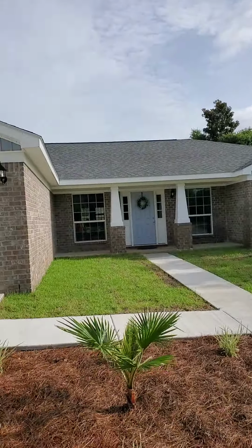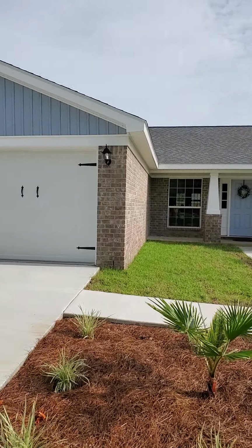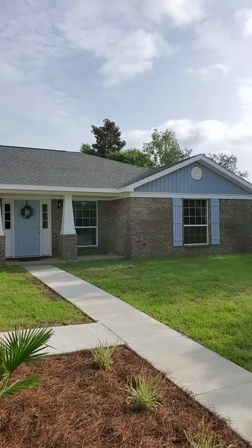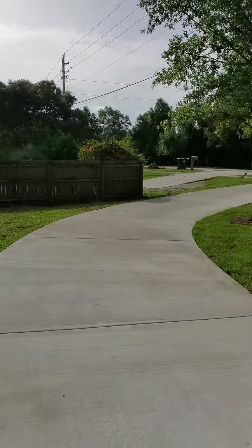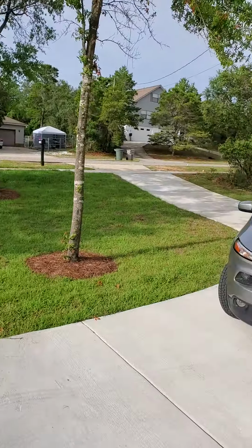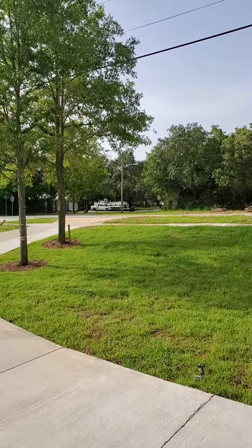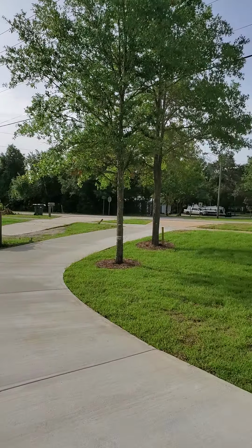So I am at 11120 Gulf Beach Highway. It's a brand new Craftsman style home. You've got a circle drive here, and there is a sidewalk along Gulf Beach Highway. There's a lot of people running and walking and doing all that fun stuff.